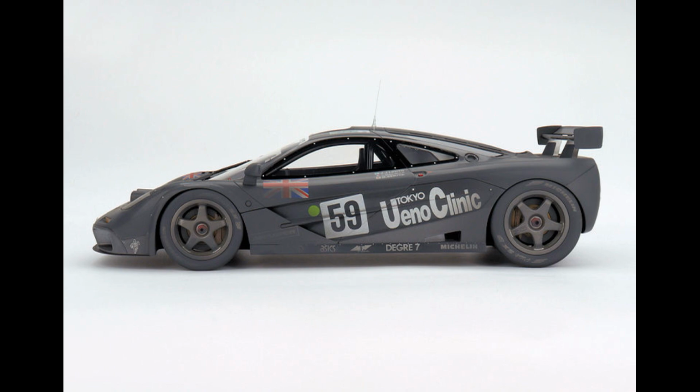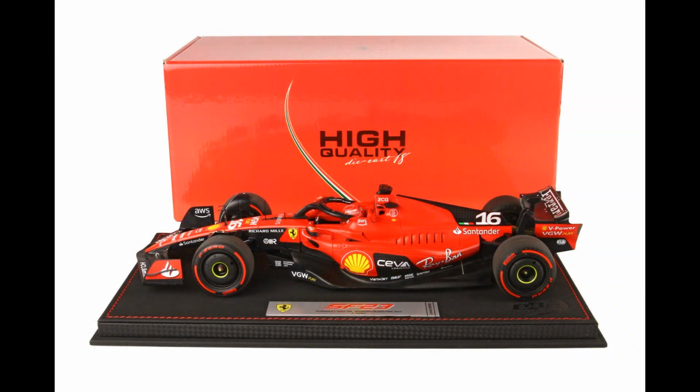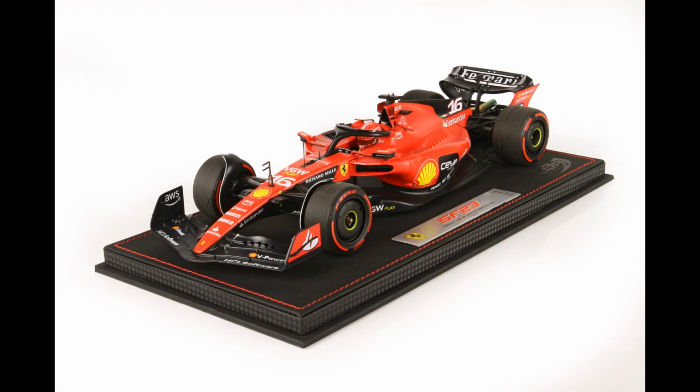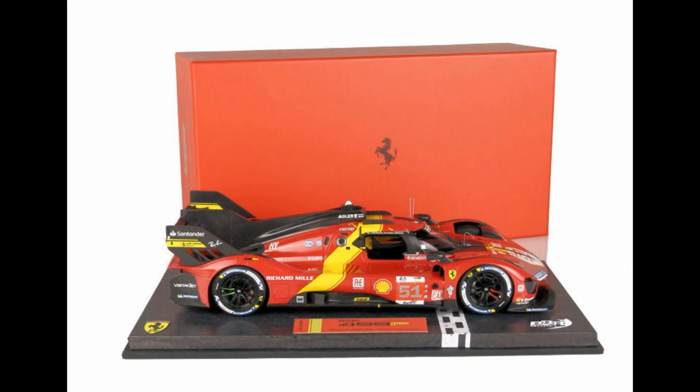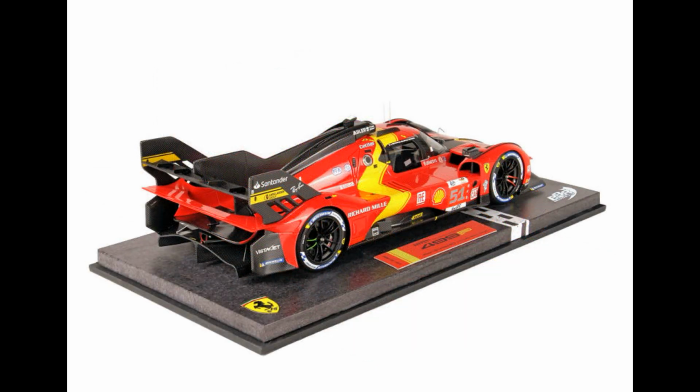BBR have released pictures of two very interesting 2023 Ferrari race cars. First there is the F1 car of Leclerc and Sainz, the SF23 from the season's opener Bahrain Grand Prix. The other one is the mighty 499P LMH Le Mans hypercar winner of Pier Guidi, Calado and Giovinazzi. I mean, this one looks fabulous, but will have quite a hefty price tag at around €450, I believe.